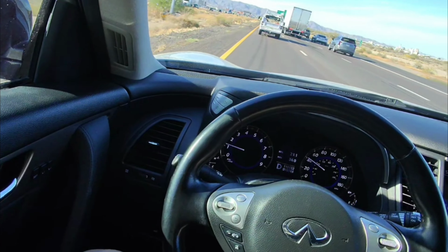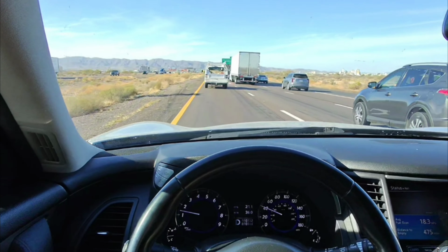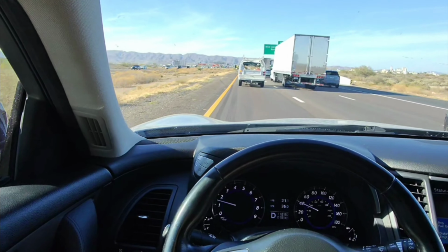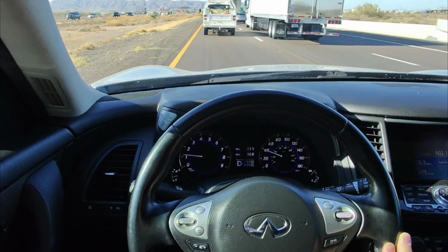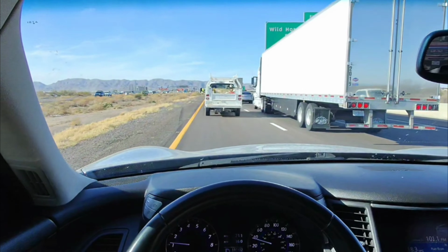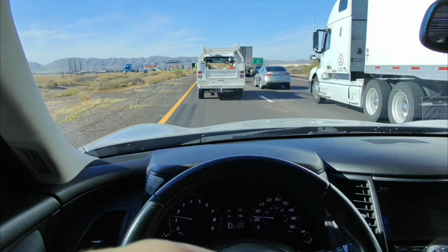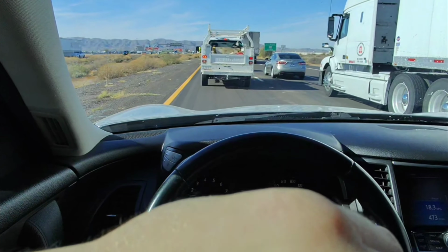Now, FX50s, damn, you guys saw that? Sheesh. This is why you gotta be careful when you're driving in Arizona, dog. I swear, these people suck at driving. I've avoided over 5 accidents from people just not paying attention, switching lanes without even looking, just jumping into the other lane.